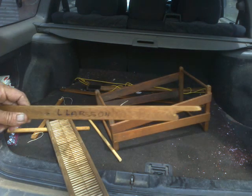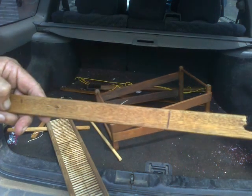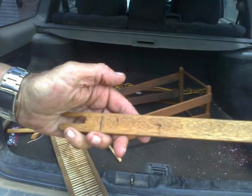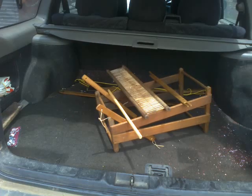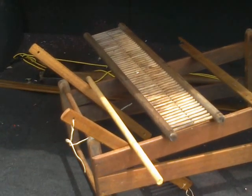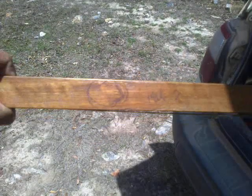Somebody Larson's shuttle is to be made into a warping flat. Don't know what the proper name of that stick is, but that'll convey the idea. And if I get all that figured out right, then the next task will be to shorten this shuttle to uneven lengths. Got to make a short one and a long one.